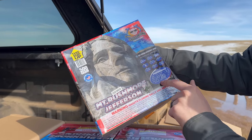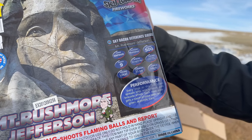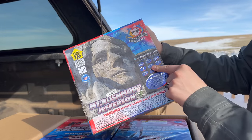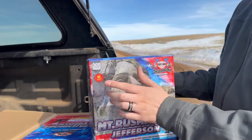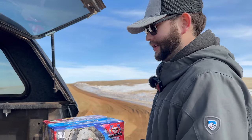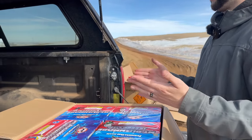We've got this one here. There's your performance. I'm not gonna go through each one because we are gonna see these in person, but it looks like they might all four be straight up. So no angles on this one. 9 shots, and judging by the sound of those shells, I'm gonna say these are canisters, and these are gonna be really loud for what they are. So can't wait to see these.